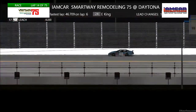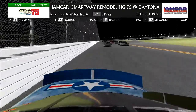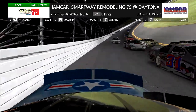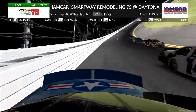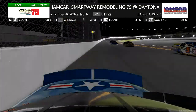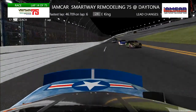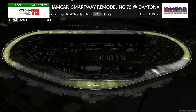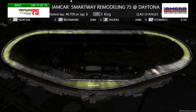There's nothing you can do by yourself. And we'll look back at this pack who's about to envelop him. See, here comes the leaders. Jonathan, keep it nice and high here, bud. Give him plenty of room. He does a good job. Lets the leaders go on by. And Leach will go one lap down after starting from the rear for missing practice here tonight. We're 15 laps complete here this evening.